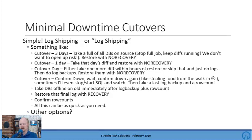Do backups. And then by doing backups, you can do this with 5 minutes of downtime. That's pretty cool. A lot of people say, "I don't want to upgrade because I can't be down all weekend." And I say, "What? All weekend? Get out of here."